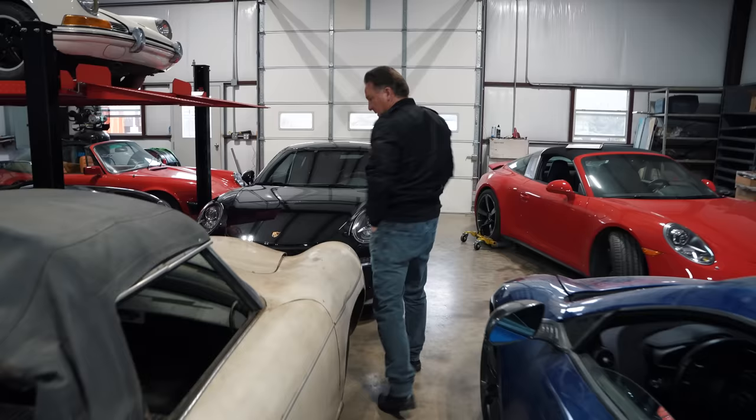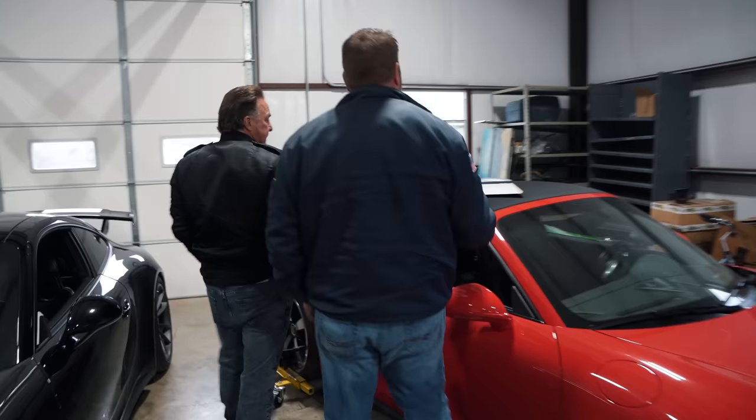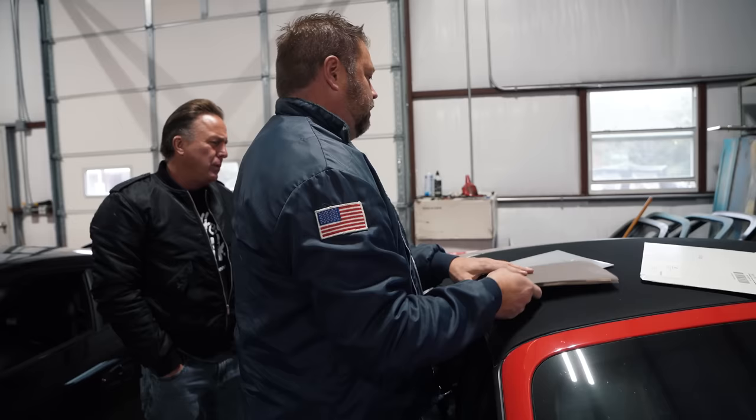All right, Ron, let's see what kind of paperwork you have. Yeah, absolutely. So it's got a California tag on the back. Yes. So it also has the California original pink slip title from 1980. And I got a copy of the title before that from 76, I believe. And I even have a ticket in California that the car got back in the day. Copy of the ticket. So back to 76 has been in California.